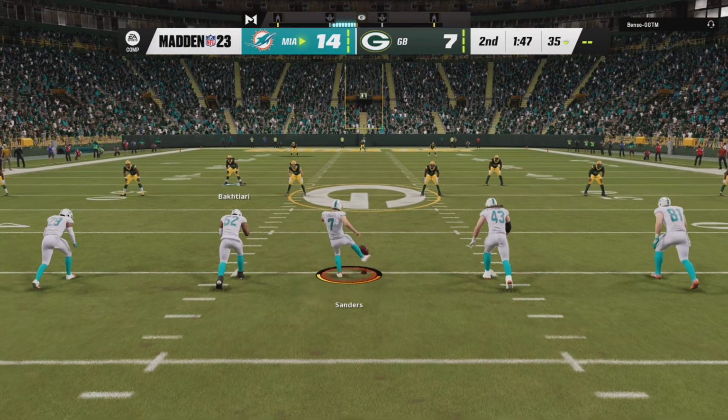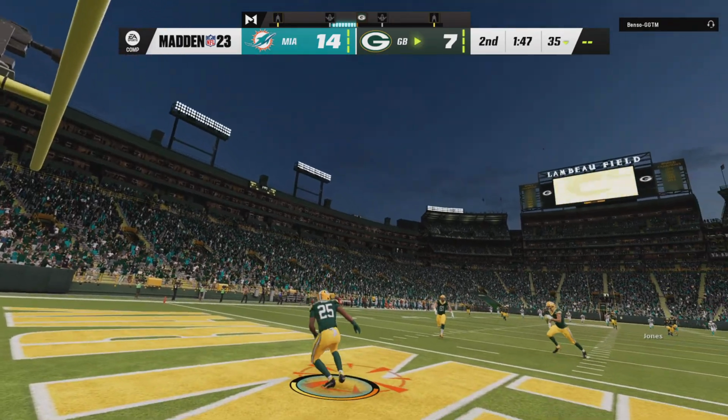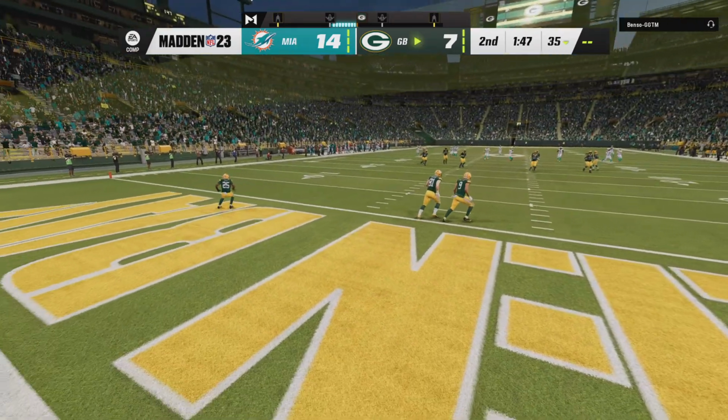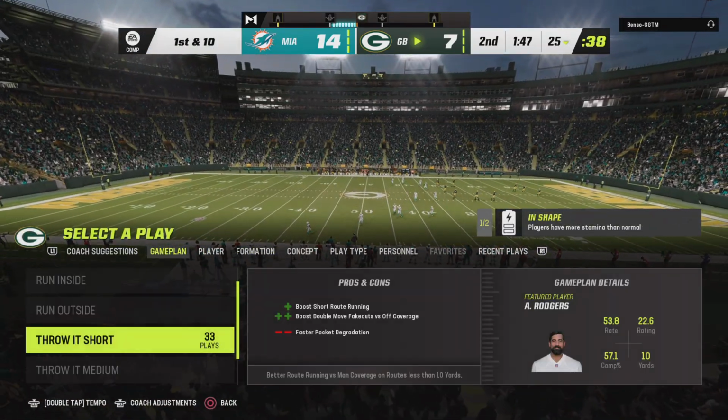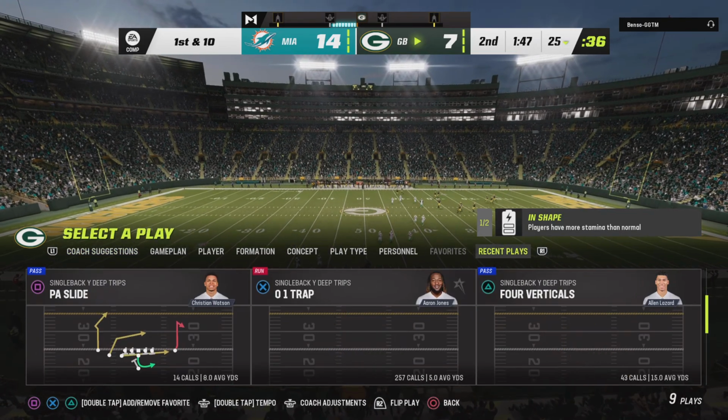So they throw the pick six. They'll get another shot at it now as this one's in the air. And that one will bounce out of the back of the end zone, so we will start here at the 25.